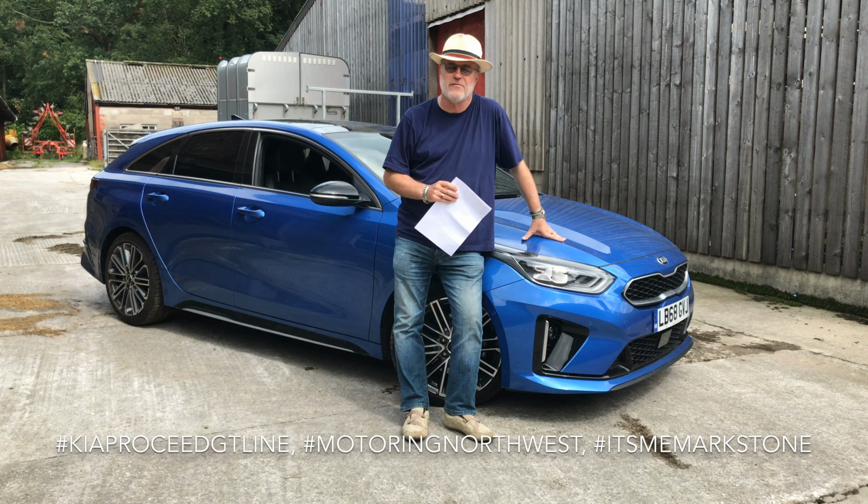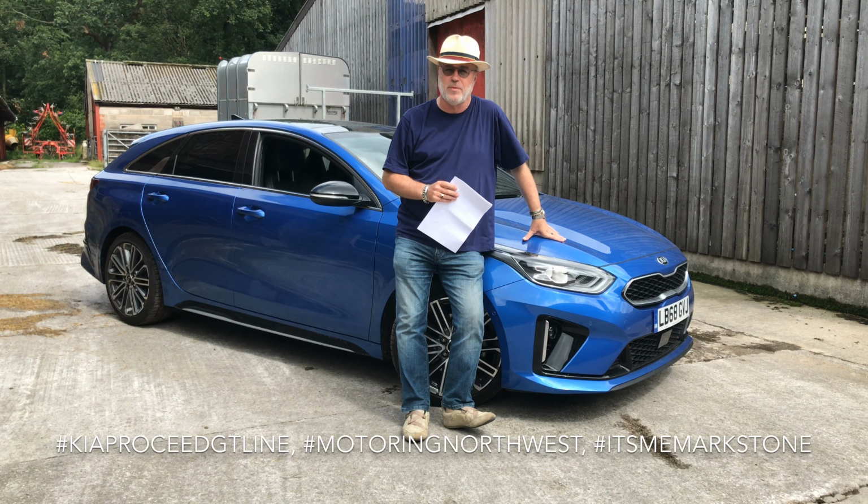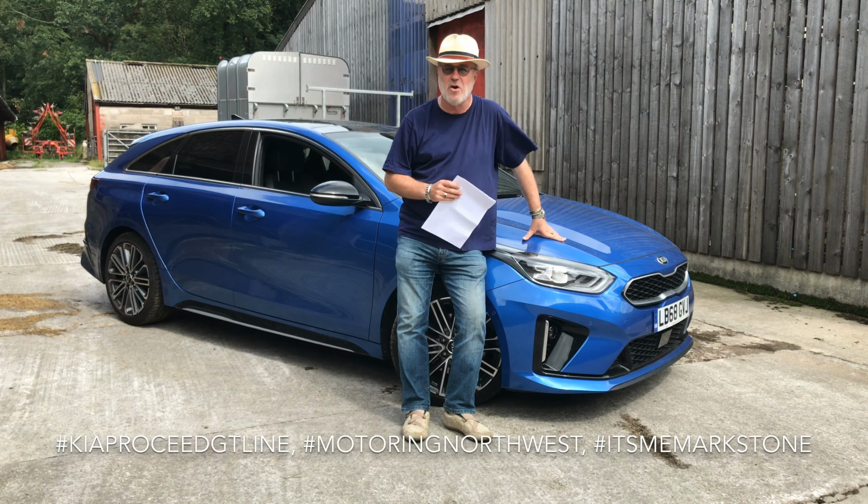It's nice to see the name back in the game. When I was a kid, every estate car tended to be referred to as a shooting brake, but it rather went out of popularity. It's interesting to see it brought back for the simple reason it's a little bit politically non-correct. However, here it is. The new Kia ProCeed without the apostrophe. Kia have dropped the apostrophe from the Ceed and the ProCeed.